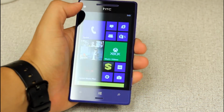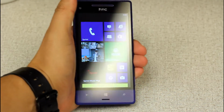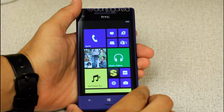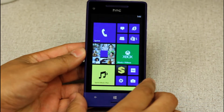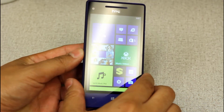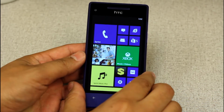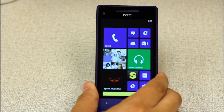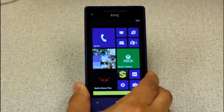First things first, 4.3-inch WVGA LCD screen. I know the resolution isn't as high as that of the Galaxy S4 or HTC One, but still definitely very vibrant colors on the screen. I think they've enhanced the LCD a little bit to make it look a little bit sharper.